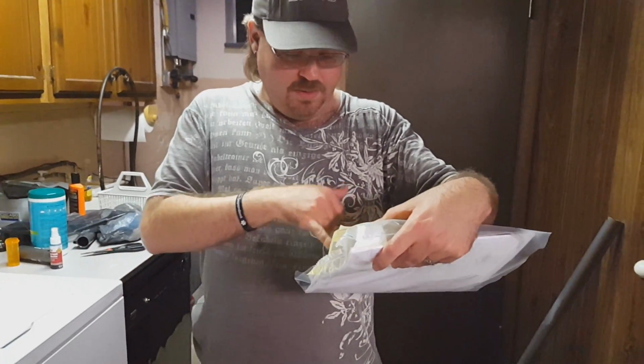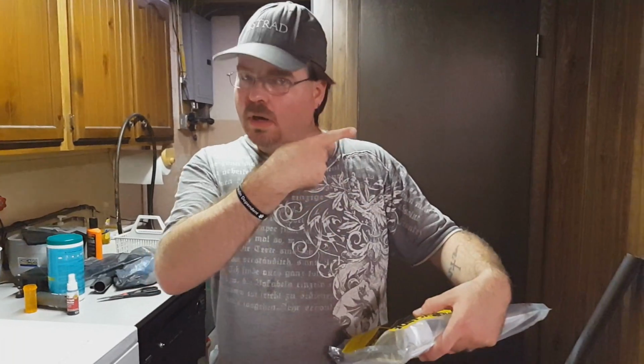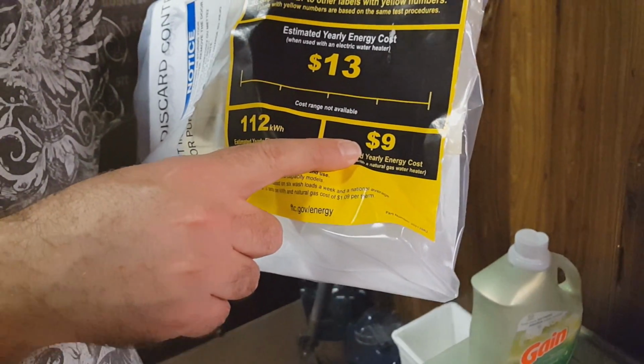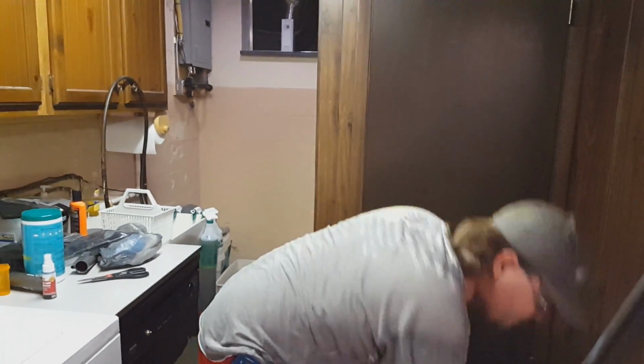And you know what? If it's used with a gas water heater, which we do over there, it's $9. $9 a year. Okay? So you know what? Suck my Energy Star. Yeah, I'm not even joking here. I'm talking about suck my Energy Star.